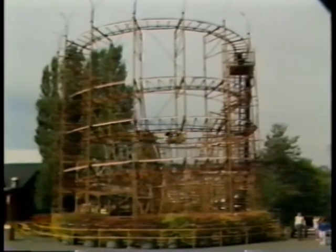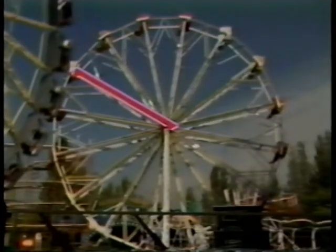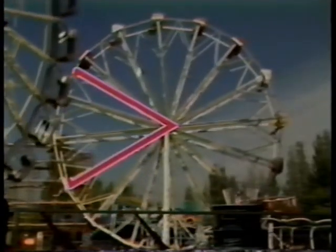Measuring theta, or the angular distance in a rotating system, can be done in two ways. For example, this drive mechanism creates torque to rotate the Ferris wheel. If we want to measure how far the Ferris wheel rotates in a given time, we measure theta, the angle from the center. This angle could be expressed in degrees.